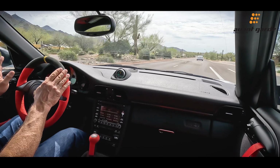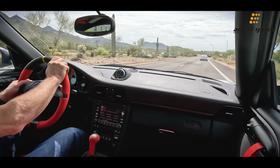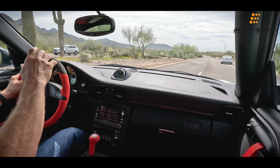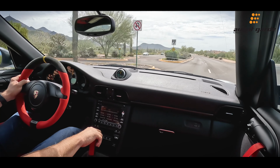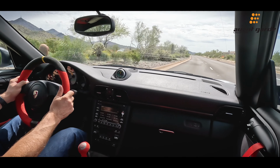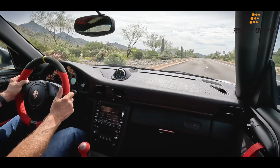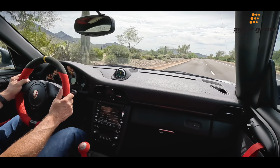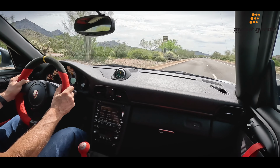I love the red and tan or gray steering wheel with the Alcantara. You have the Alcantara on the seats. You have it on the red headliner. It's just really beautifully done. Of course, you can see it has the Sport Chrono. This is number 168 of the production line. These were numbered limited edition cars, which makes them really cool.